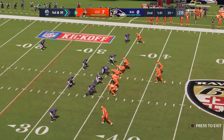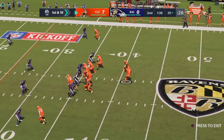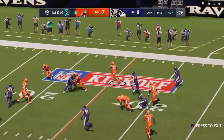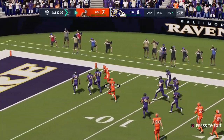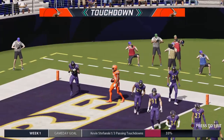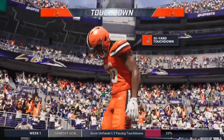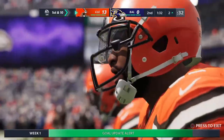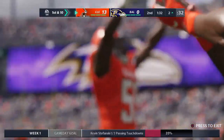Ball up to the 35 now as they come up on 1st and 10. Now he's going to swing this one out to his running back. Oh, he's got a little daylight. And he'll take it into the end zone for a Browns touchdown. Complete to Raheem Mostert, 35 yards. And the Browns add on to their lead.